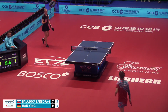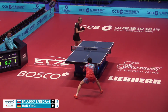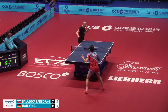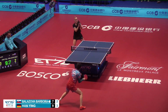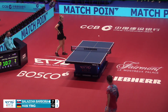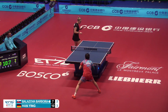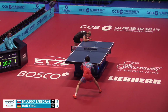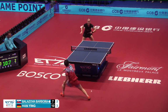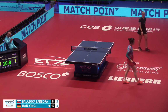Well, if there's a time to get them, you'd want them now, wouldn't you? Oh, but misreads that floating chop and it goes long. 3 match points to Han Ying. Goes for the big finish. Spins off the end before she can make contact with it. 1 save, 2 to go.